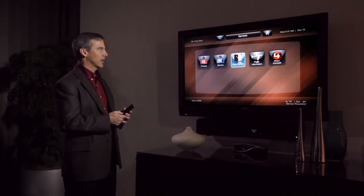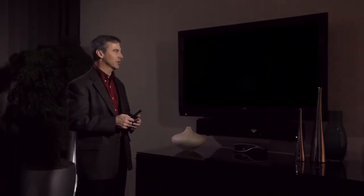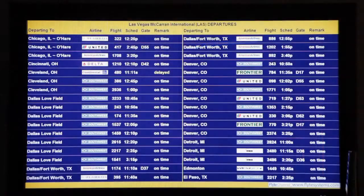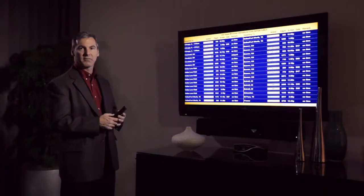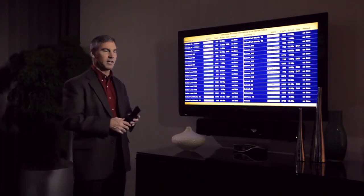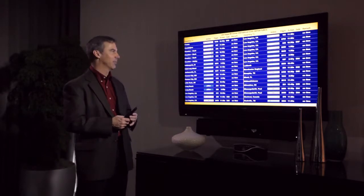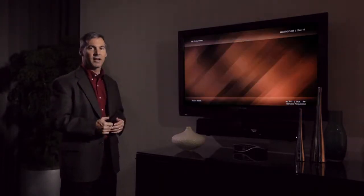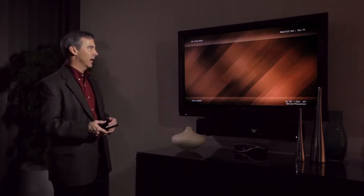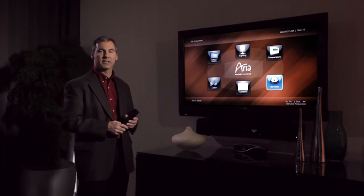One of the features that guests are going crazy about is having access to the flight information. With one click of the button, the system is connected to the McCarran Airport right here in Las Vegas. The guest can view the flight schedule, find out, oh, my flight's delayed, I have another hour to sleep. And that, of course, would be a nice thing. Again, with one touch of the red button, I'm back to the home screen, able to access lighting, temperature control, and all the other features of the system.